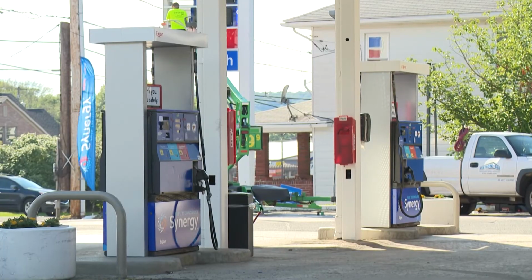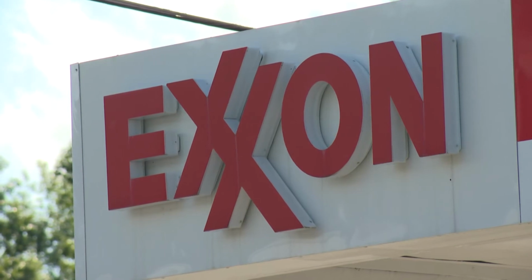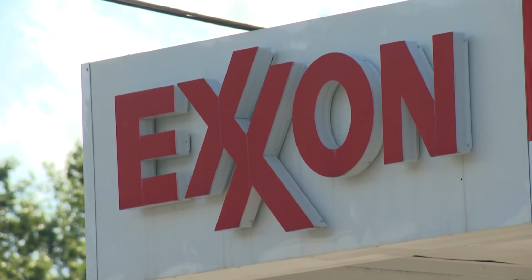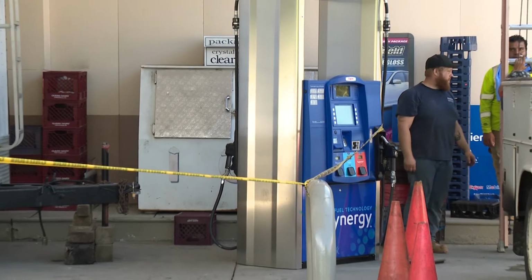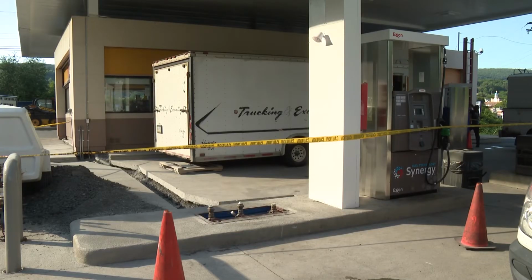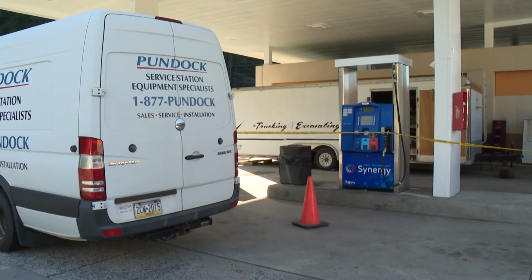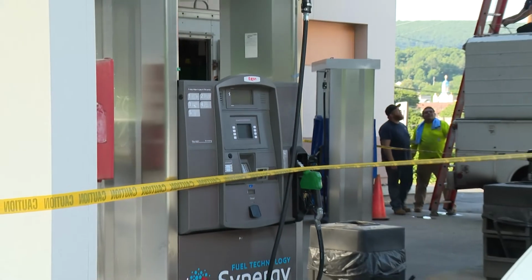It's also on store owners to keep an eye on their devices. The Exxon gas station on Route 61 in St. Clair, Schuylkill County was hit by skimmers this spring. The owner declined to go on camera, but he tells Fox 56 that older pumps are easier targets for scammers, so he is speeding up the process of installing new pumps to hopefully stop them in their tracks.